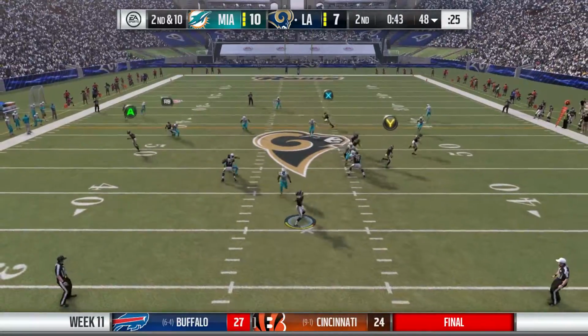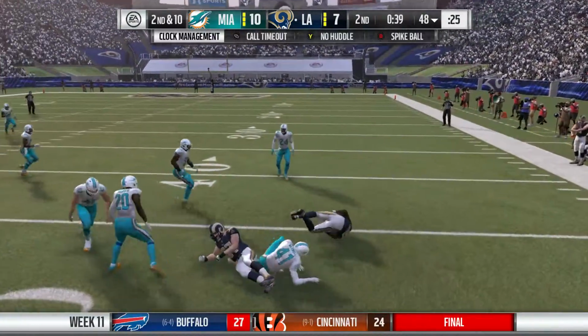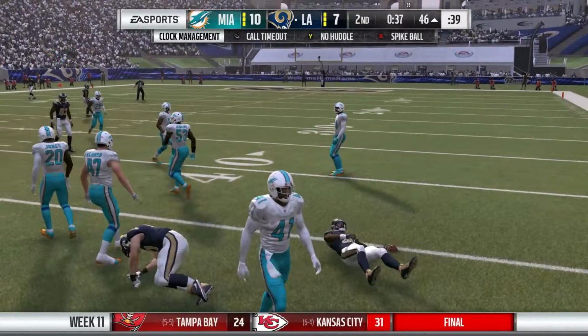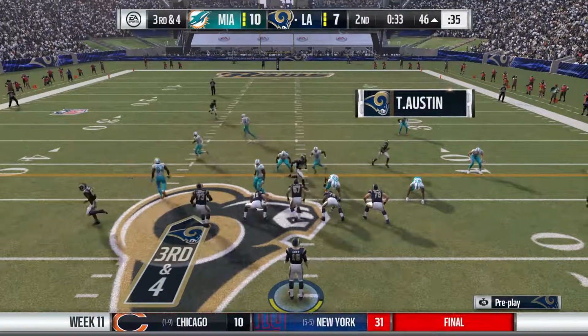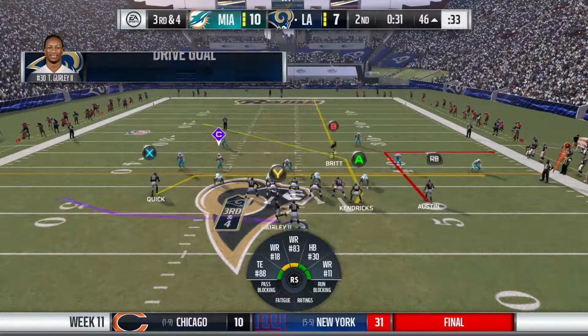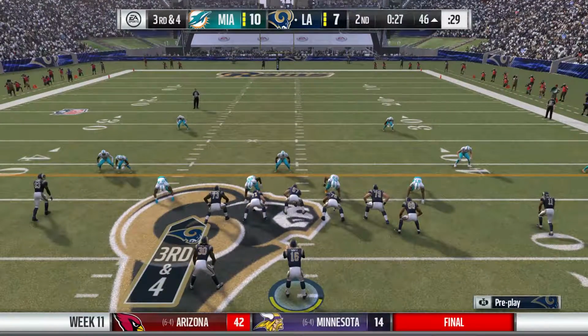On 2nd and 10, Goff. And they'll set up the screen to Gurley. And he'll take it down shy of the 45 at the 46. Give him 6 on the play, and that'll bring up a 3rd down. They're going to hurry back to the line now.